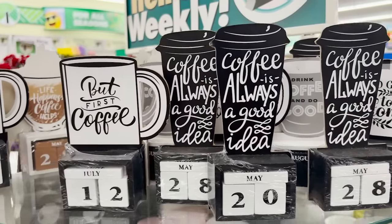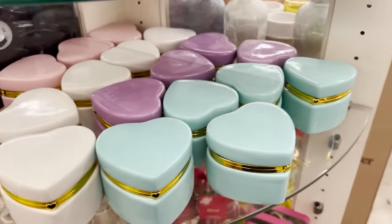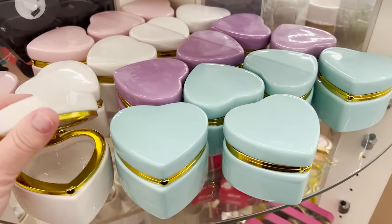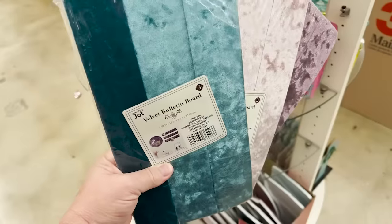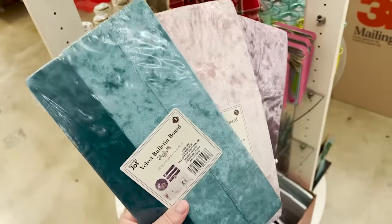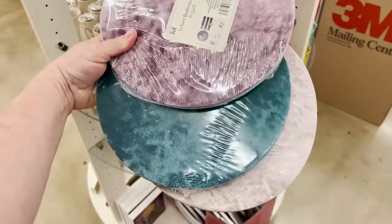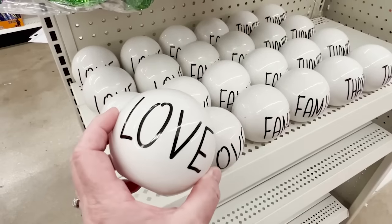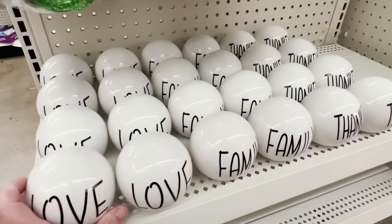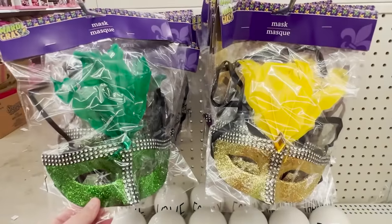They also have some coffee themed countdown calendars and these ceramic hearts. These again would be great to put a little gift in for Valentine's Day, a birthday, or just for your sweetheart. Now, they also have these that are really cool. These are just little bulletin boards. They're velvet and they do have little sticky pads on the back, and they come in the circle as well. And these that are really fun, definitely a Ray Dunn looking item. And then they're bringing out everything out for Mardi Gras.